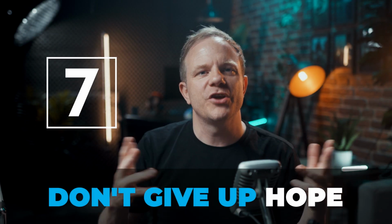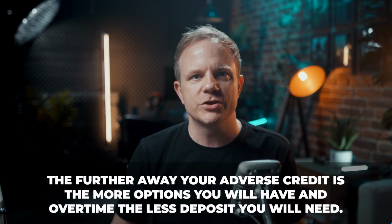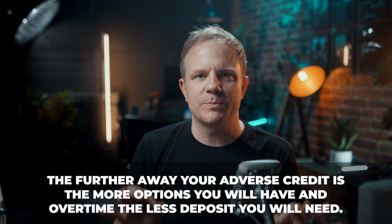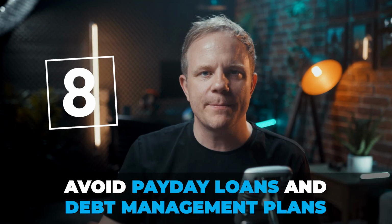Tip number 7, don't give up hope. Most situations can be overturned with a 15% deposit, but if that's not possible, then just keep going and keep saving. The further away your adverse credit is, the more options you will have, and over time the less deposit you will need. Tip number 8, stay away from payday loans and debt management plans.